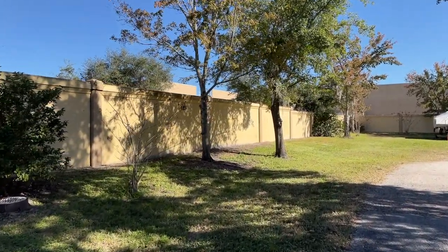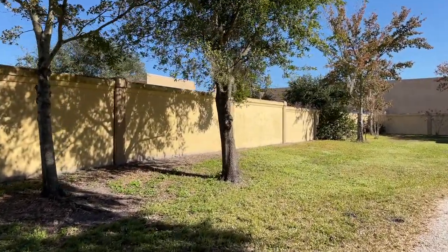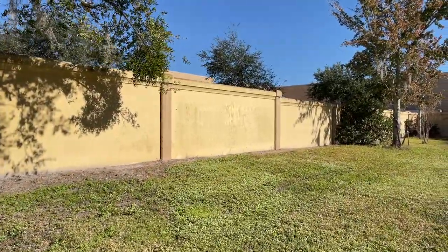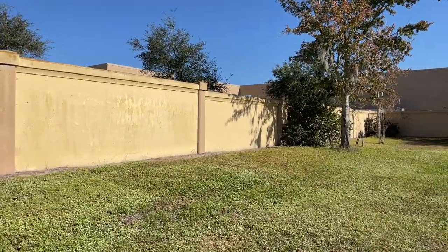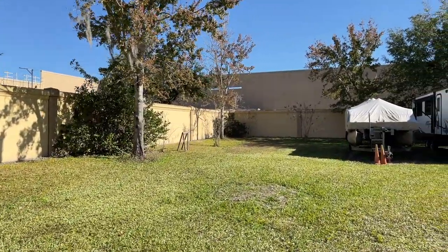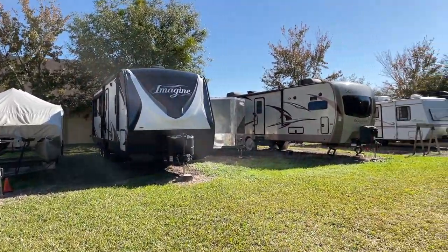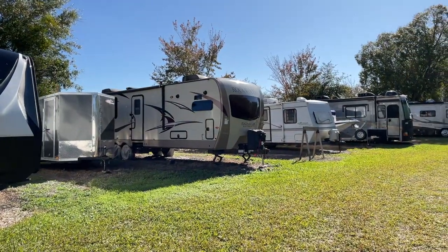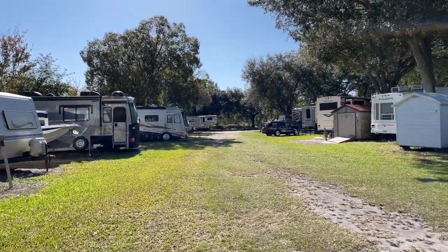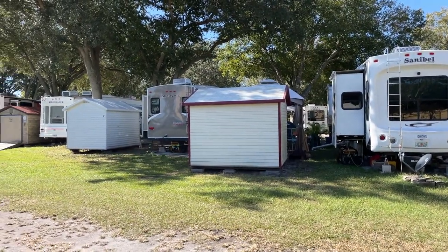So yeah, that's one of the cons. We are lucky, though, that they don't leave them alone constantly, but the barking, I can tolerate. I have a dog, but it is a little excessive, but not to the point where I feel that the owners are neglecting their dogs. But that's one thing when you're in a really tight RV park like this, is that you are literally right on top of each other. And you can actually hear people's conversations too.